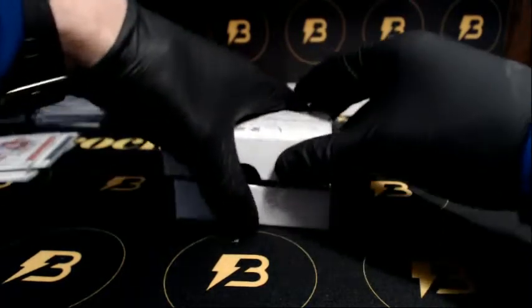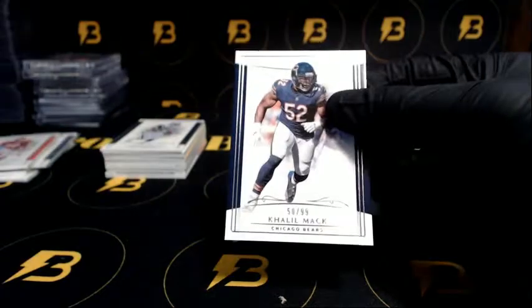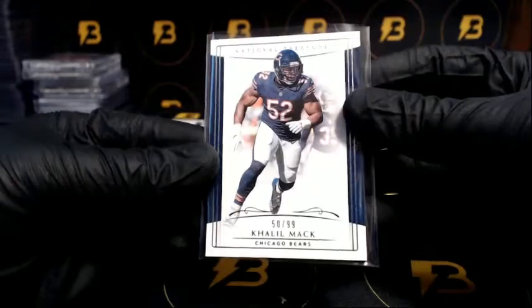All right. Halfway through, guys. All right, you got 2 1/1s. Maybe we can pull another 4 1/1 case. You got Mac to 99 for the Bears. Martin to 50 for the Jets.